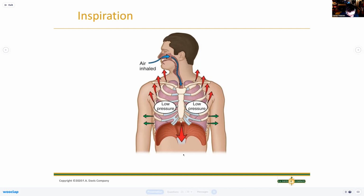And this is happening because of the atmospheric pressure around us, the weight of the air outside of our body. So when the pressure in the lungs drops lower than the air outside, air is going to flow from an area of high pressure to low pressure. That's inspiration. The higher pressure of the air outside the body rushes into the lungs because the lungs are now lower pressure. The opposite is true for expiration.